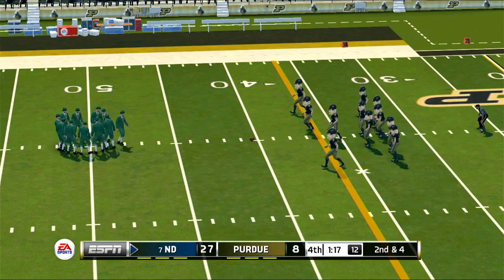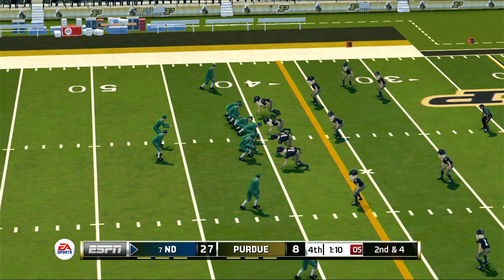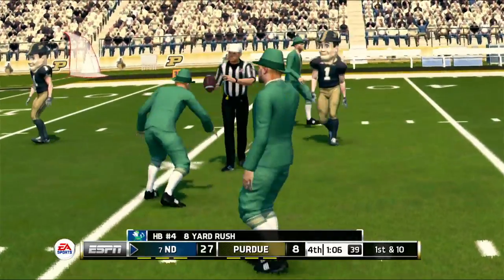So it's 2nd down now, and they need about 4 yards to pick up the first. Solo out there. Check the outs out there. Hey, check Mike 39. Nice run there. The defense has got to do a better job of being more aggressive.